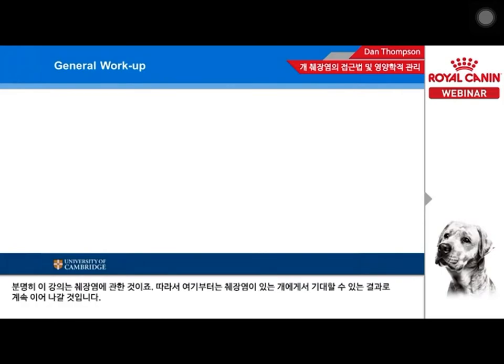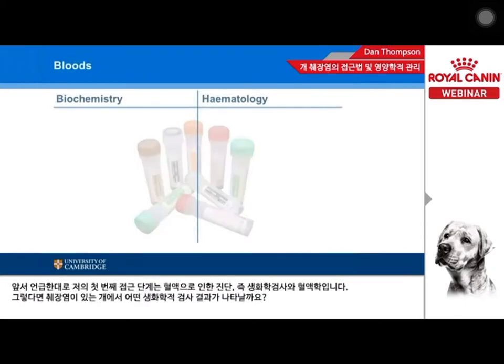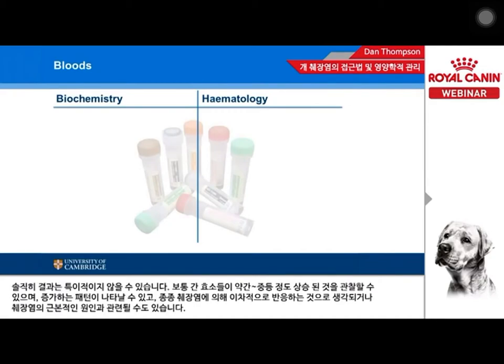Obviously this webinar is about pancreatitis, and so we're going to carry on from here with the results we might expect from a dog with pancreatitis. Now, as I said, my first step is going to be bloods, and initially it's going to be a biochemistry and a haematology. So what biochemical changes are we possibly going to see in a dog with pancreatitis? Well, they can be fairly non-specific, to be honest.